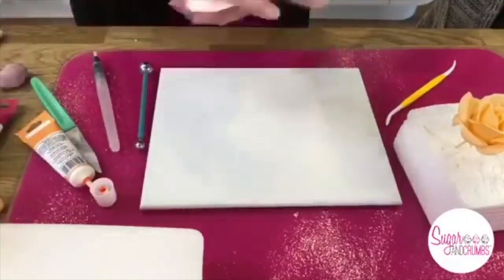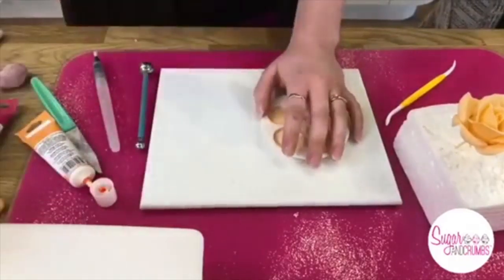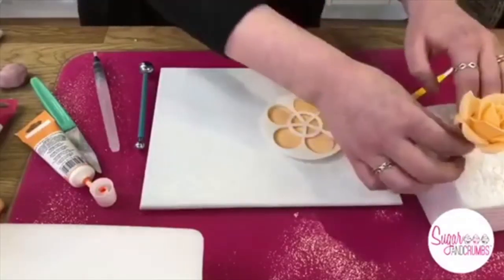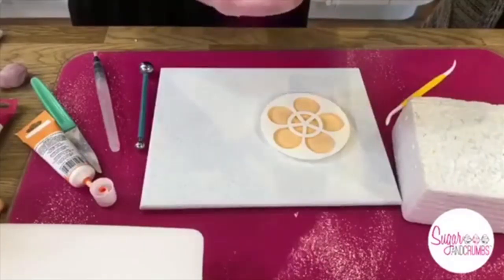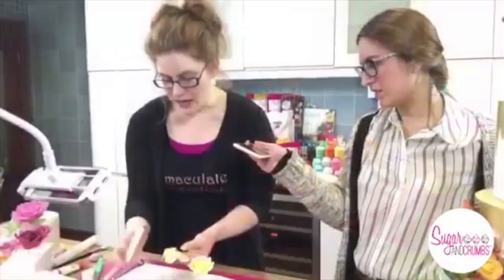Can you airbrush your roses? You can do, but I'm more of a petal dust person. So what we'll do is we'll give that a little while to dry, and then I'll show you a couple of techniques for petal dusting. Because I just find with the petal dust and a brush, you've got a little bit more control over where the colours sit in. Where were we? Okay, so yeah, another 5.